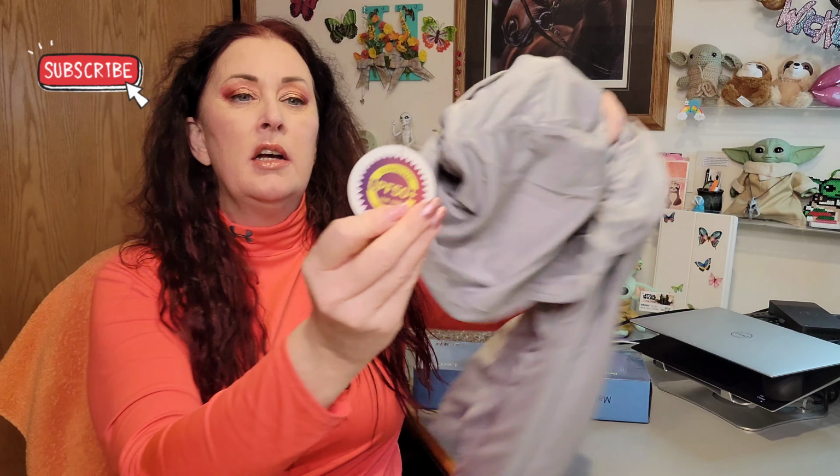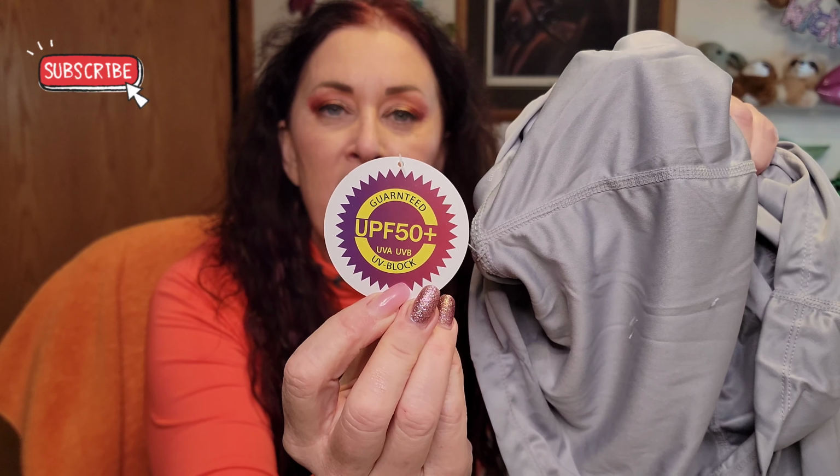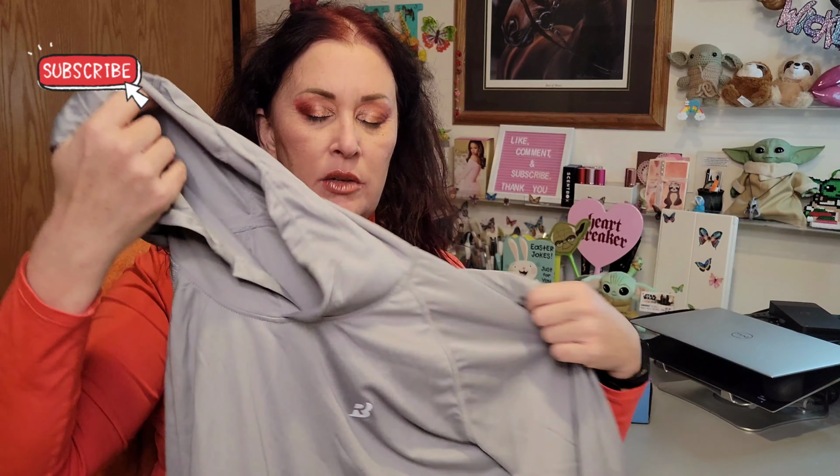If you look really closely, they are an SPF of at least 50. So they absolutely help prevent sunburns and things. I wear these all the time. They're UVA, UVB protection. As you can see, it does have a hood, which I appreciate. I tend to order these 1 to 2 sizes larger. This will probably be a little huge on me. You can see it's going to be really long on me. I like that a lot when I'm out and about. I want as much sun coverage as possible, and I don't like things, especially in the summertime, being super tight to my skin when it's really hot out.